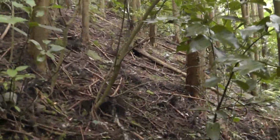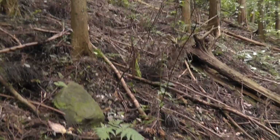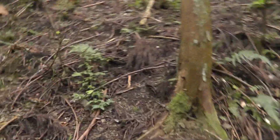Now the trail is gone. Although we may pick up some animal trails up here. There are sorrel and deer and boar and bear and supernatural creatures, of course.